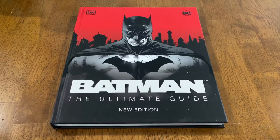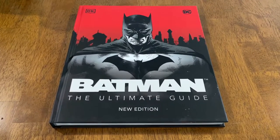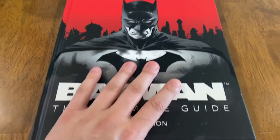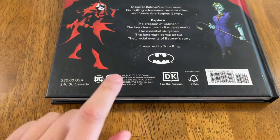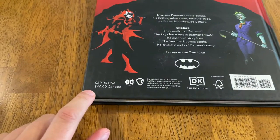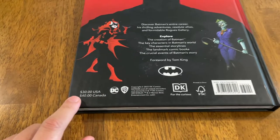Today we're going to take a look at Batman, the Ultimate Guide, new edition from DK Publishing and DC. So this book just came out this year, 2022. And the full retail price is $30 in the USA and $40 in Canada.